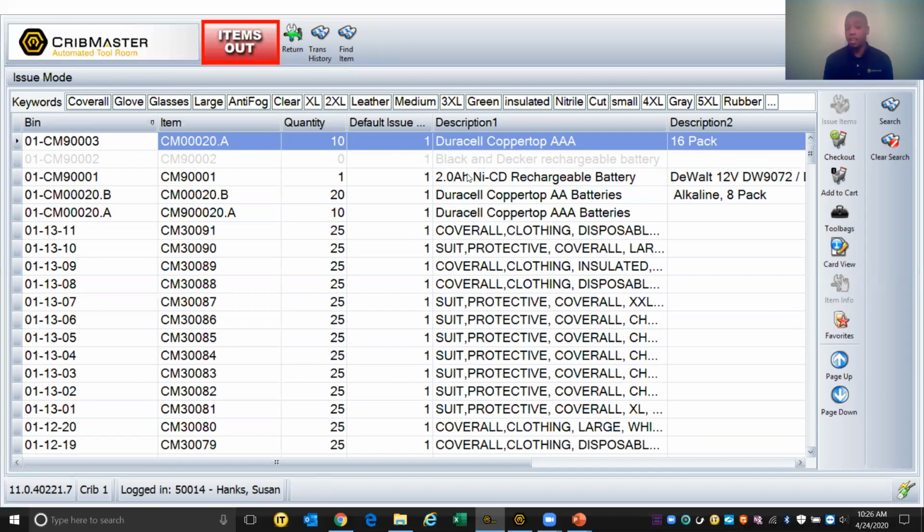Item groups is an existing feature in CribMaster already, and I'm sure some of you are familiar with this. And we wanted this feature to allow for more freeform grouping and to get to a granular level when selecting an item. This also helps with users who may not particularly know the item they're looking for, but they have a general idea of what they want. This also helps them out here. And Carol's going to give us a quick demo of the keyword filtering and how it works.